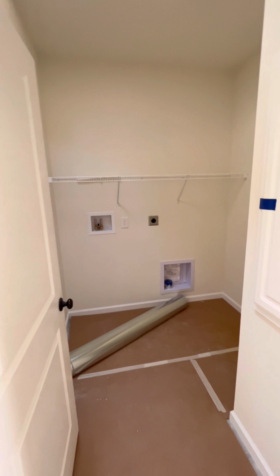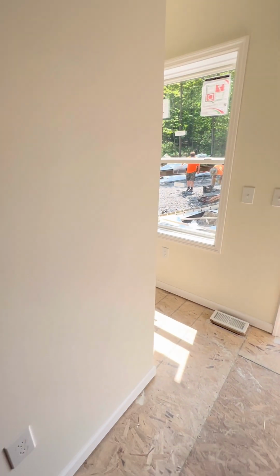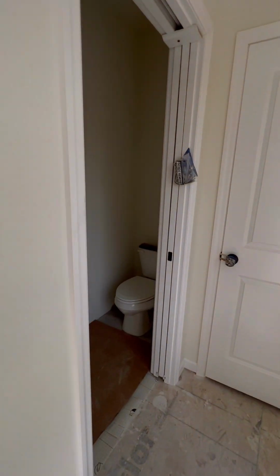Laundry room, attic access, little half bath. That's pretty much it.